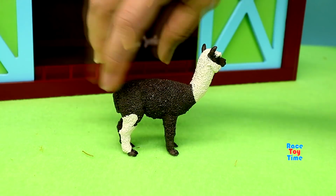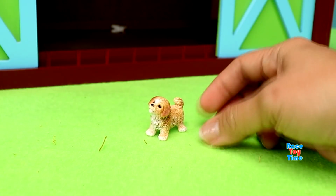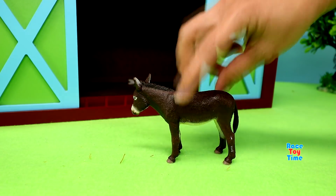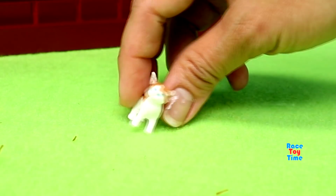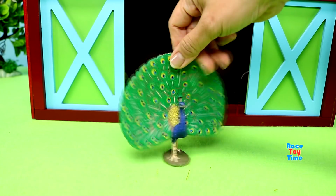We have an alpaca. Here's a cute puppy. We have a brown donkey. We have a turkey. Here's a kitten. Here's a peacock. Here's a duck.